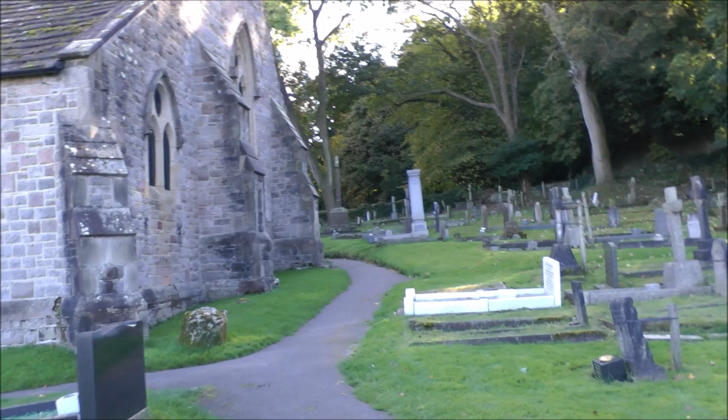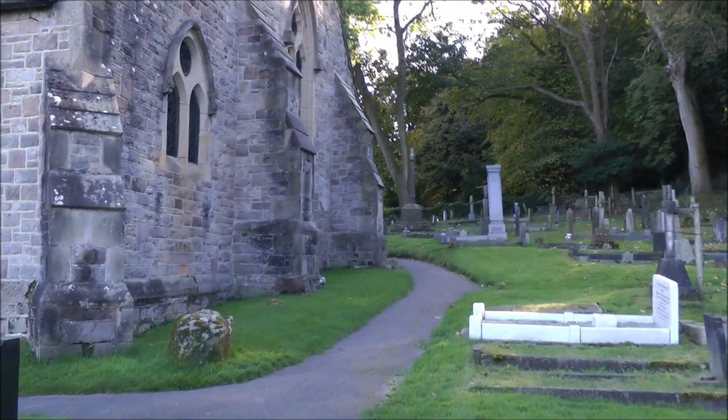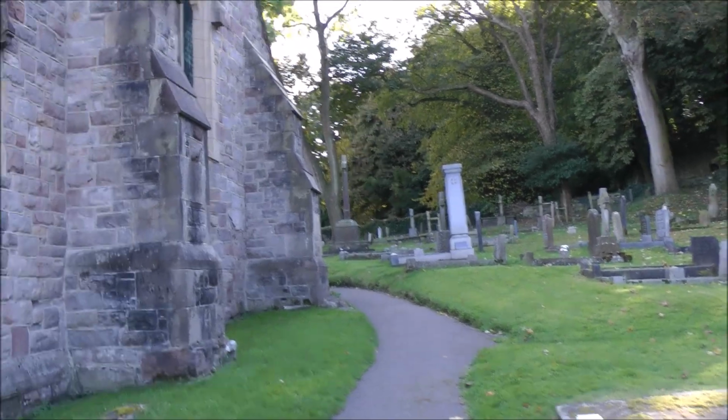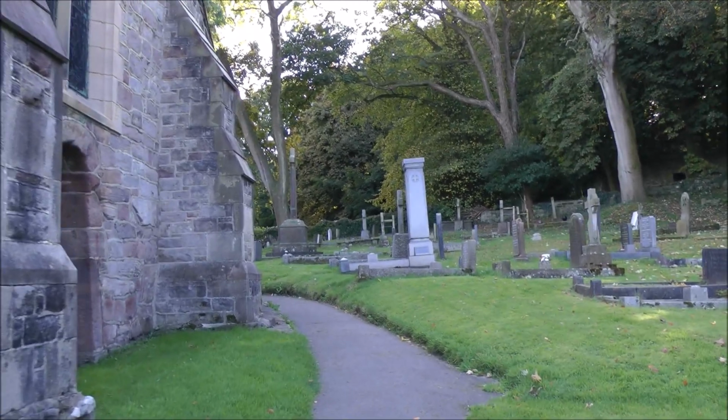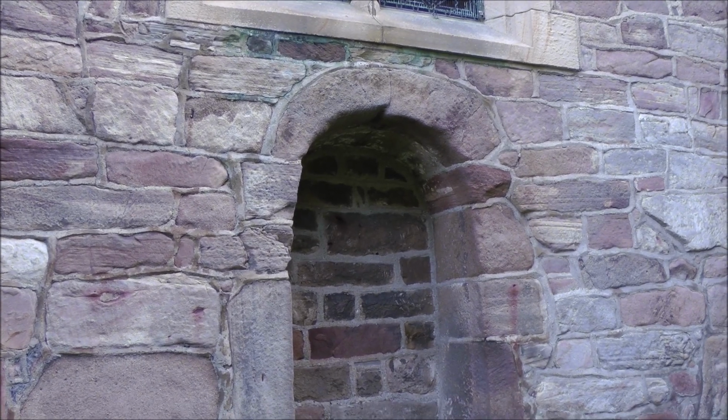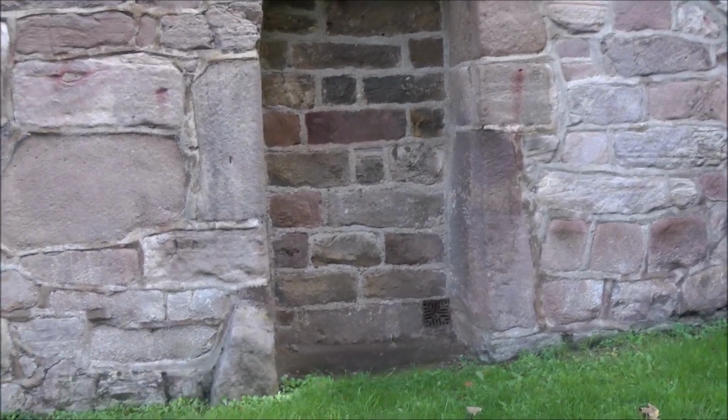Let's have a walk back up to the church. I'll show you a special treasure inside. That door there, blocked up, that's probably original. That is probably from the 800s, late 700s, thereabouts. You can tell by the arch, it's typical of that era.